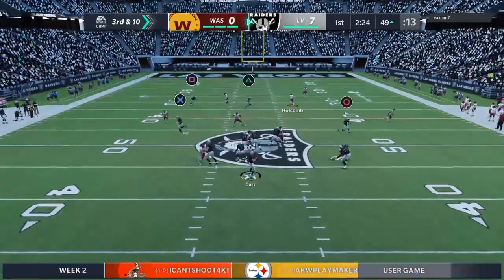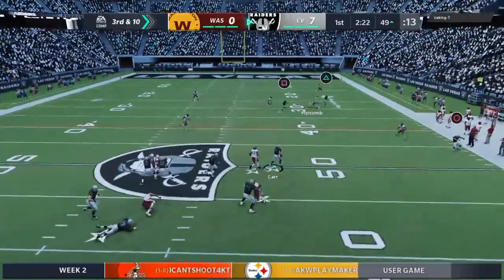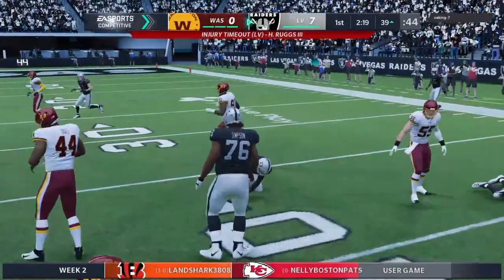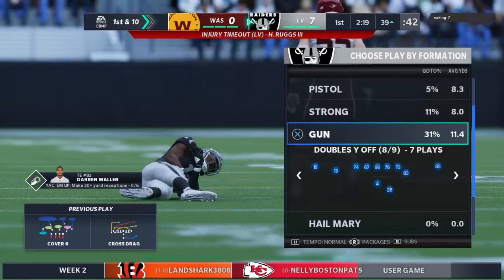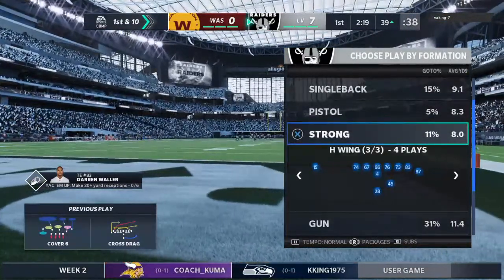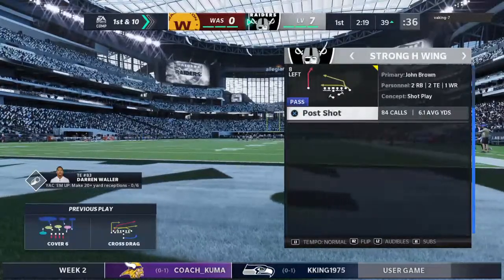From the gun, it's Carr. Flushed out right. He can run for it, and he will. Carr can beat you in a lot of ways. The scramble there, a perfect example as he gets the first. When they watch film of this game and hand out the grade sheets, he's going to really like getting a double plus on this play.